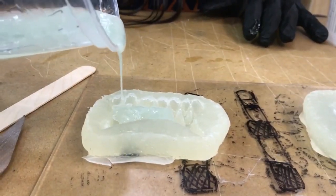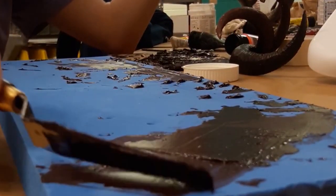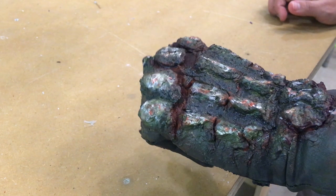I think in the end, modeling paste kind of saved our butts because we had the issue with the tape not sticking to the gloves, and so it really kind of worked to our advantage because it was able to accentuate all of those little cracks and crevices in the gloves.